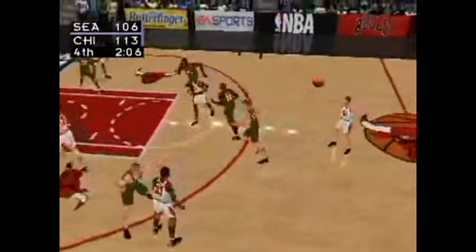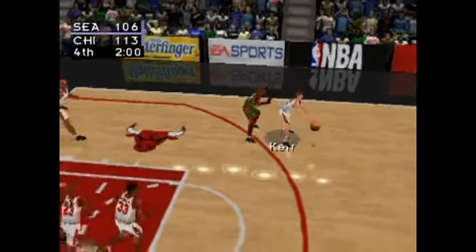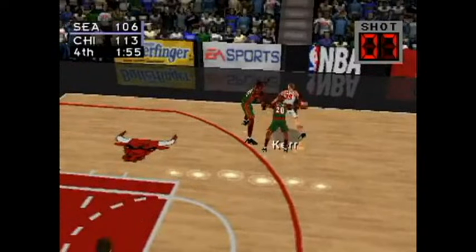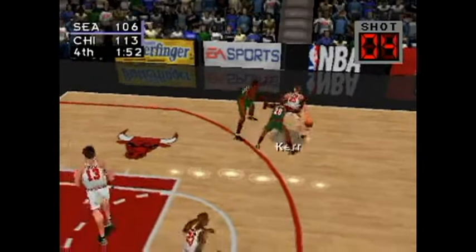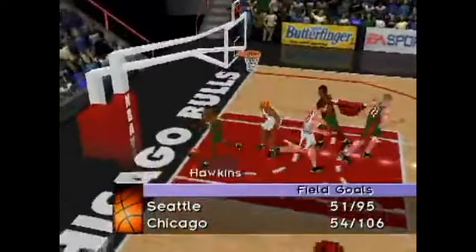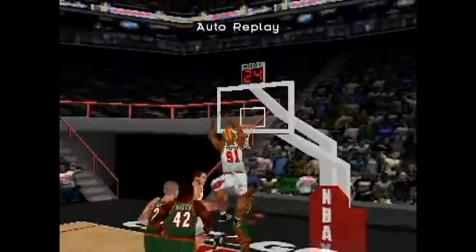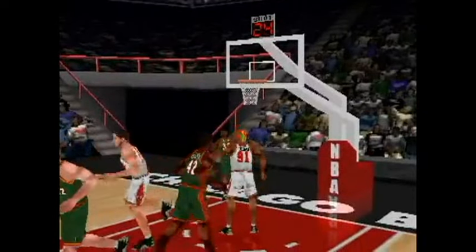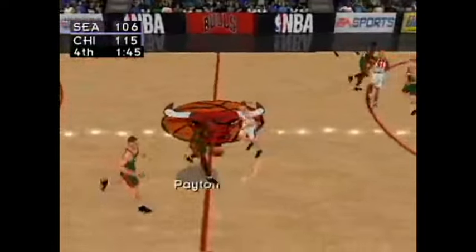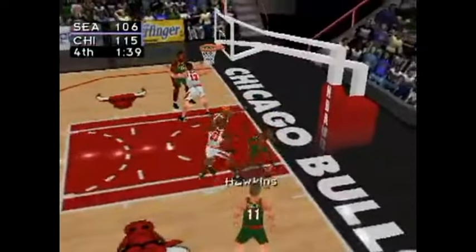Kerr to Pippen. From the left side to Kerr. 2 minutes remain in the fourth quarter. Squares up with the shot. Rodman with the slam. Let's check the tape on that dunk. Inbound pass to Payton. Gets it to Buckley.